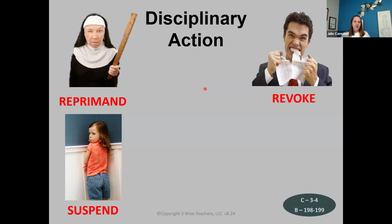We have the option to surrender our license. So if you go through disciplinary action and you decide it's not looking good for you or you don't want to deal with it, you can turn your license over and you're done.